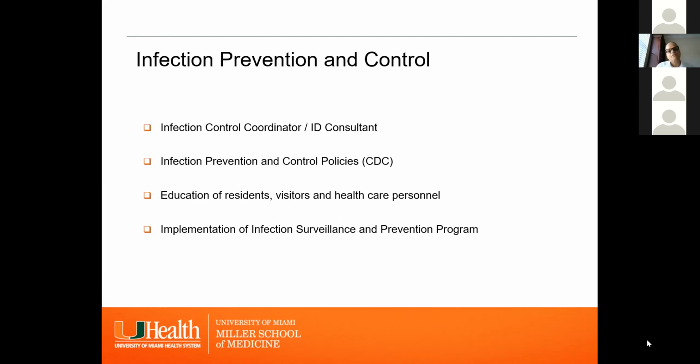So let's go through the infection prevention control. A coordinator worked very closely with an infectious disease specialist, guided by some policies from the CDC. The coordinator, again, educated our residents, the family members, and healthcare personnel very carefully, and this from the very onset, even before the first outbreak in Washington state. And finally, that coordinator implemented an infectious surveillance and prevention program on campus.